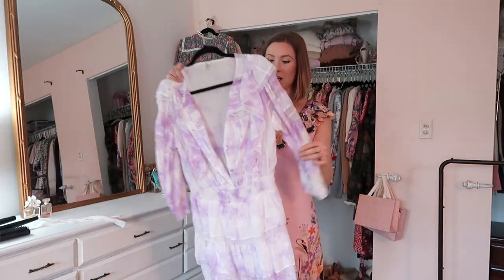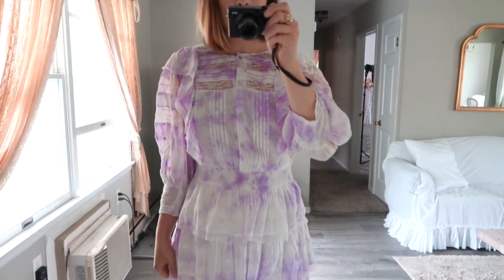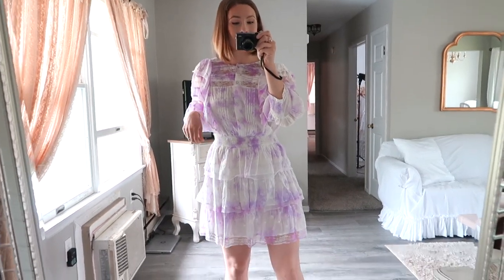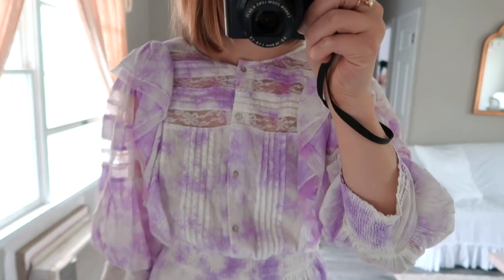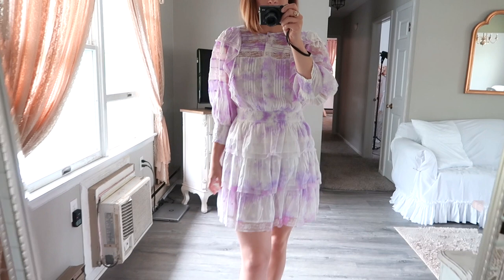Lastly, I'm going to go ahead and try this dress on. And then that will be it for my clear out. Wow, I feel like I was being really harsh on this dress. And now that I'm trying it on again, I really like it. It's really not an in-your-face tie-dye. I think I'm going to end up keeping it. It's just too pretty. I want to see how much I wear it this summer, because I think I'm definitely going to get some wear from it.